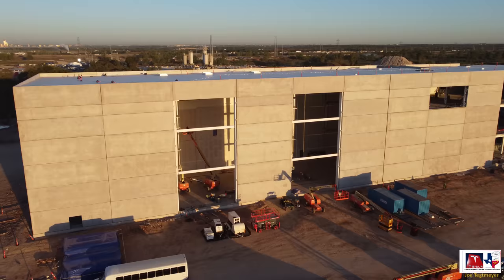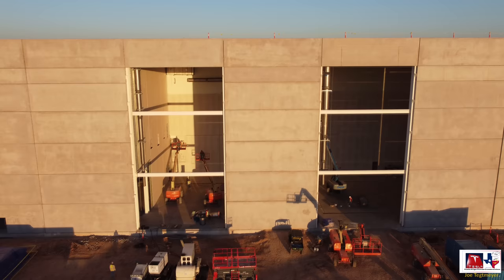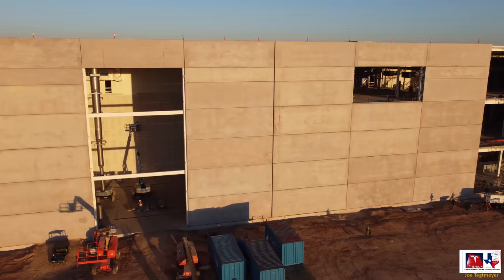You can see these large openings on either side of this large tall section of the building on the south end. I'll give you some views inside. The sun lighting is very good. You can see how the wall panels have been installed inside, and there's some steel silver pipes. I think those may be related to the roof drainage system, just the way that they are configured.